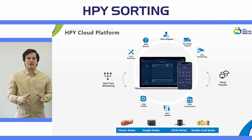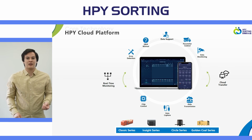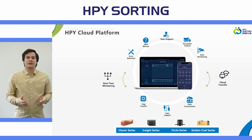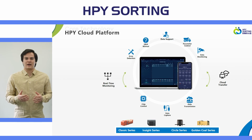All of our machines are connected to our cloud platform. Our cloud platform allows for companies to have real-time monitoring. They're able to see error detection, they're able to access a Q&A manual, they're able to access online support with our company, parameter controls, as well as data monitoring. In terms of data monitoring, we allow companies to break down their data daily, weekly, and monthly. Therefore, they're able to analyze the production of the machine and ensure that it is continuing to operate at their expectations.